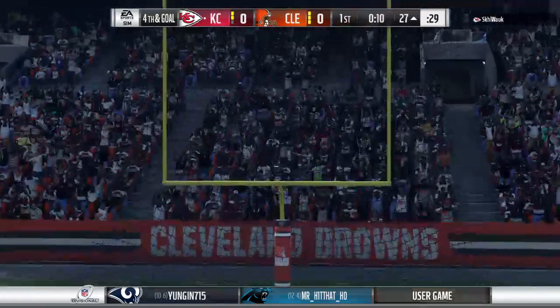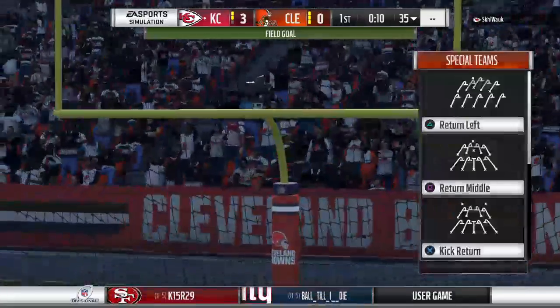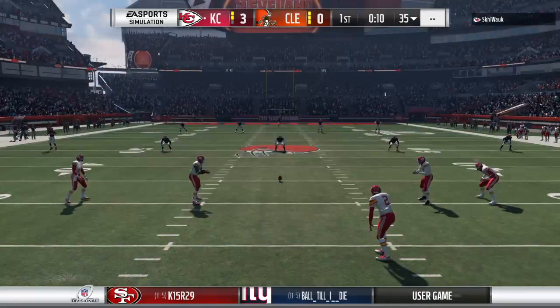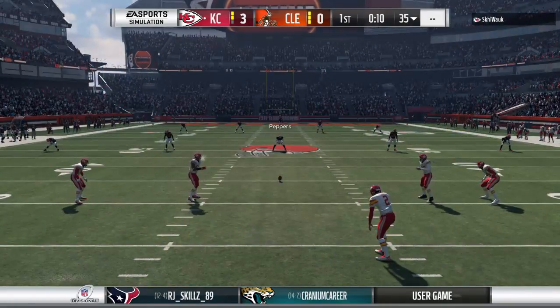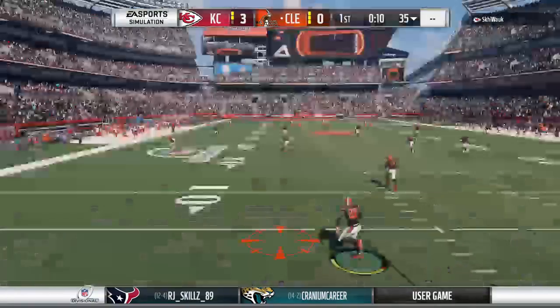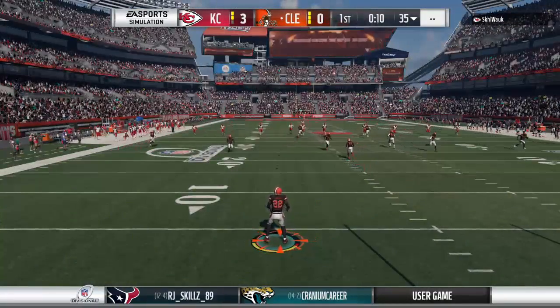And the kick by Butker is good, and the Chiefs are out to a 3-0 lead. So in the end, they had the ball for 10 plays, but the drive only yields 3 points. Yeah, they were able to move the football, but the defense stiffened once their backs were to the end zone, and they were able to hold them to just 3.